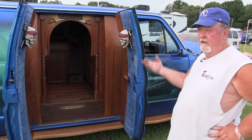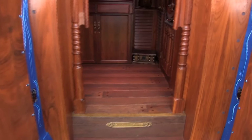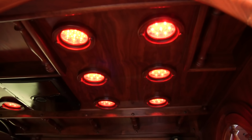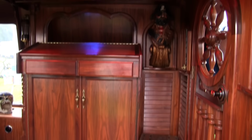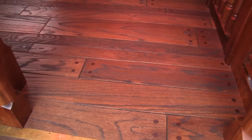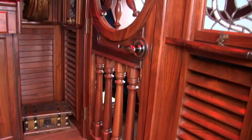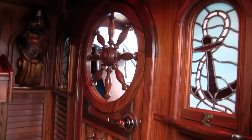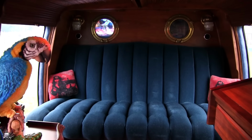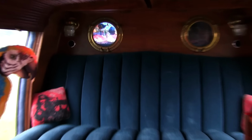Inside the van, the lights in the ceiling are LED semi-truck taillights that I inserted the red lights. At nighttime it makes the wood grain stand out. The floor is oak. All the cabinet work is done in walnut. Door to the front? That door does open, and so do the little stained glass windows. Got the rear portholes with the fish in it.